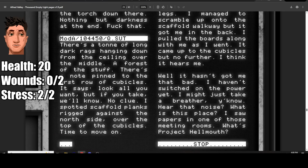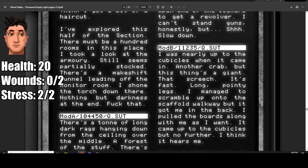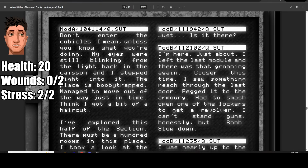I saw those papers in one of the meeting rooms. What is Project Hellmouth? Oh, snap. Okay. So, a lot going on in this room. A lot going on. Alright, so section 1.